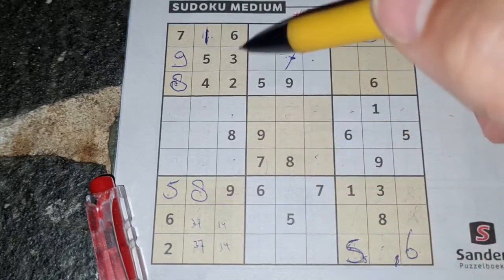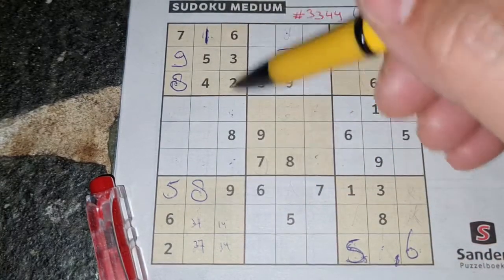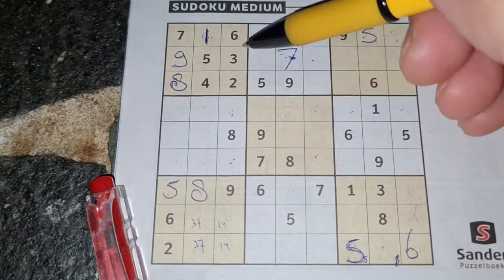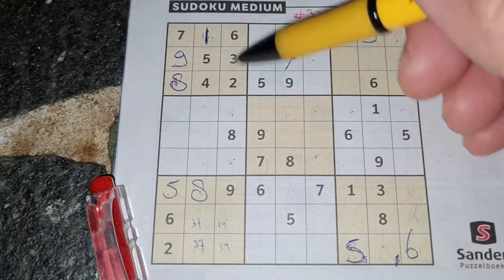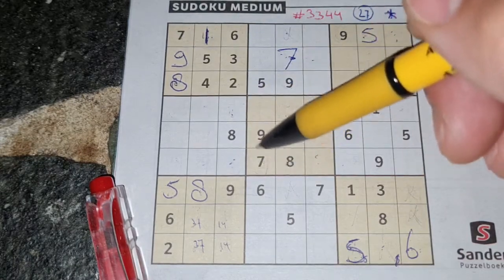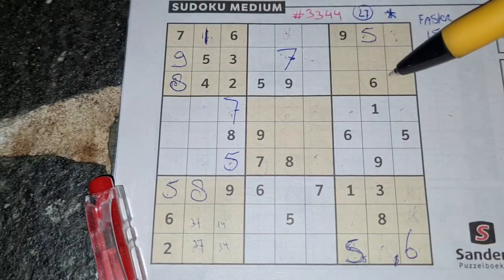3 and a 7. How about these two numbers, missing numbers in the third column? 1, 2, 3, 4. The 5 is missing. 6 and the 7 is missing. 5 and the 7, we see a 7, no 7 there. 7 should be here and a 5 goes there.